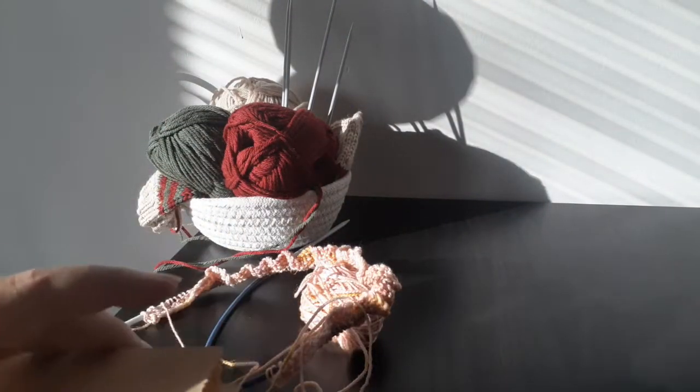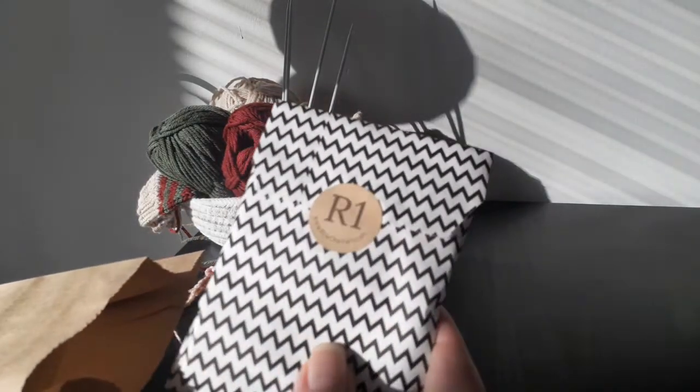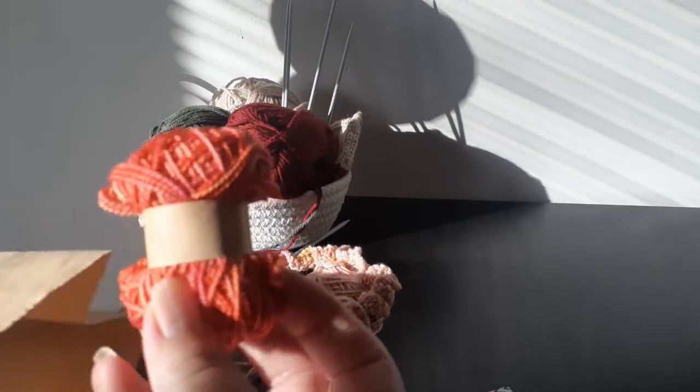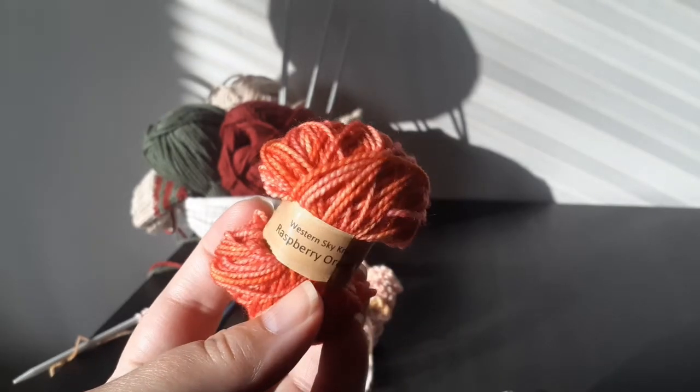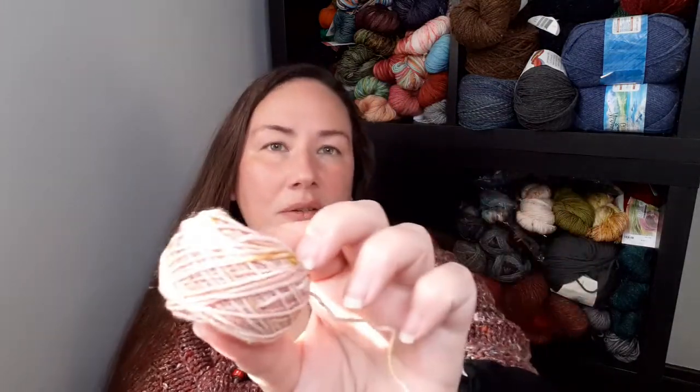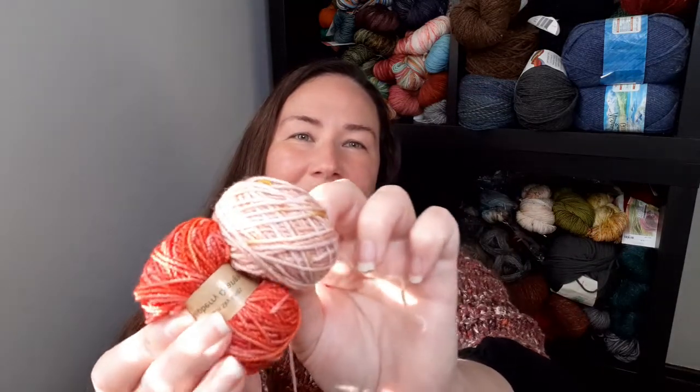Advent calendar number 2 is more of a homemade version. I belong to the Row 1 Yarn Club, and I asked my partner Leah to put together a 24 skein set for me and put them in these little mystery bags. So I did film myself opening the ones before this. This was day 1. And here is day 2. So let's go ahead and see what's in day 3.